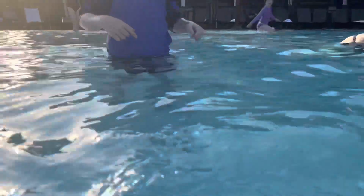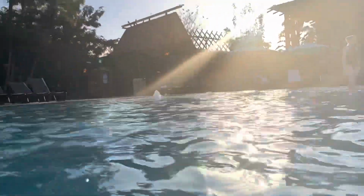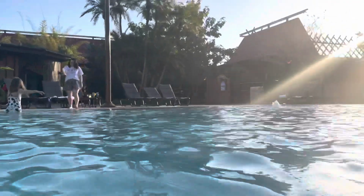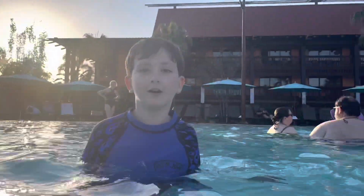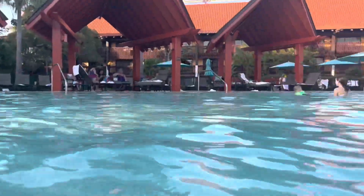Yeah, but is it nice? It's much better wearing a top because my fingers get freezing. No, you just go under. It's all right. It's fine. My top just went fully airtight.